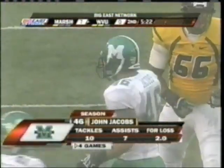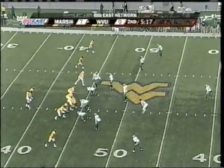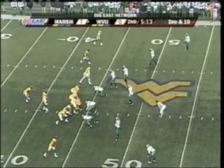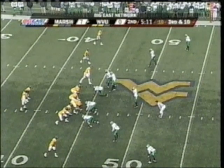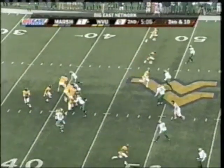So it's 3rd down and 10. John Jacobs had a nice little game with the fumble recovery earlier, and now a big sack. Well, absolutely. Number 47 for West Virginia, number 46 for Marshall. A couple of linebackers doing a lot of work on the defensive side of the ball this afternoon.